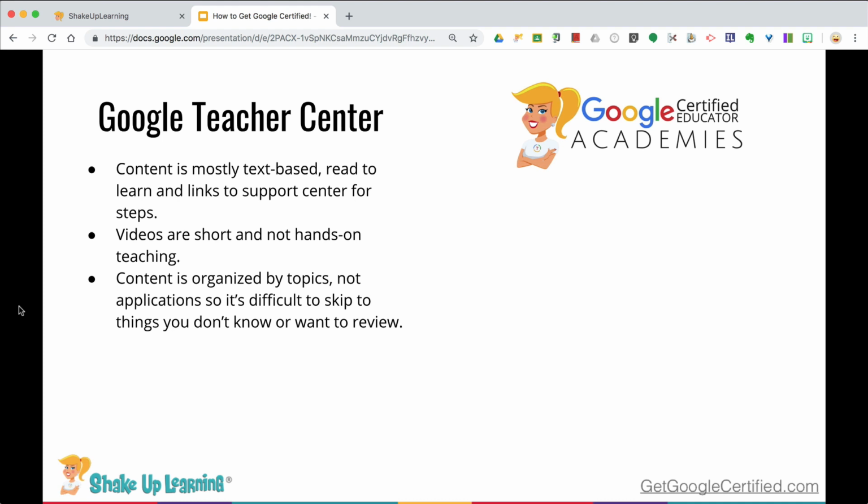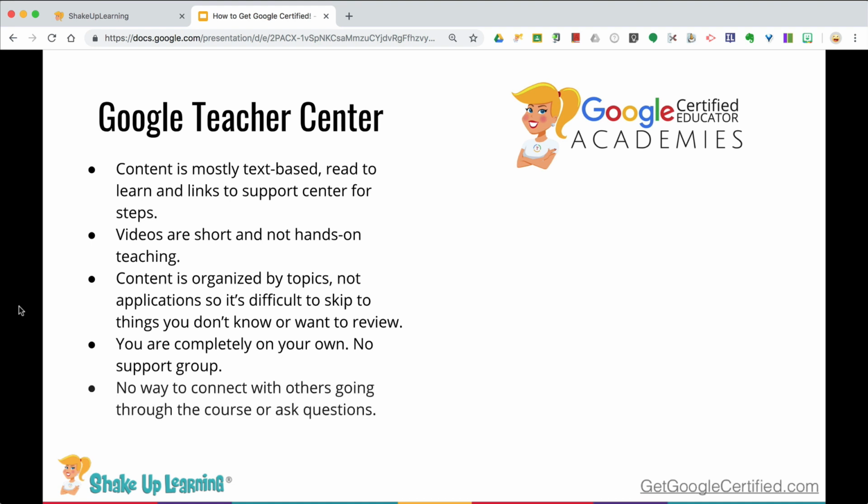Like I said, you can skip around, but if you're looking, say, for the lesson on Google Sheets, you're probably going to see Google Sheets in a few different lessons, and you can't actually just skip to it. You're completely on your own. This is a completely independent activity if you choose to do this. There is no support group. There's no way to connect with others that are going through the course or to ask questions. It's just a website. It's free. You can work through it whenever you want.